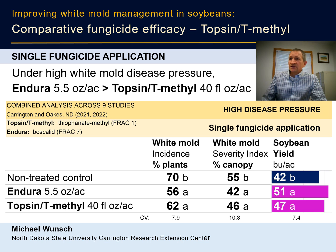So what about those studies where we applied only a single fungicide application? Okay, the timing was the same as I described earlier. If conditions favor white mold as we enter bloom, we applied at 100% R2 or as soon as the canopy closed, whichever occurred first. If conditions did not favor white mold as we entered bloom, we waited until R3.